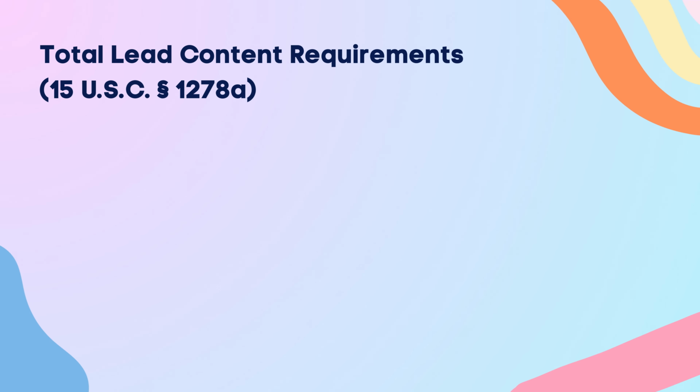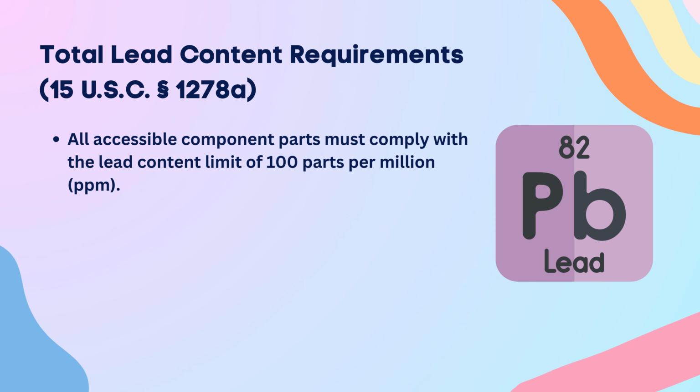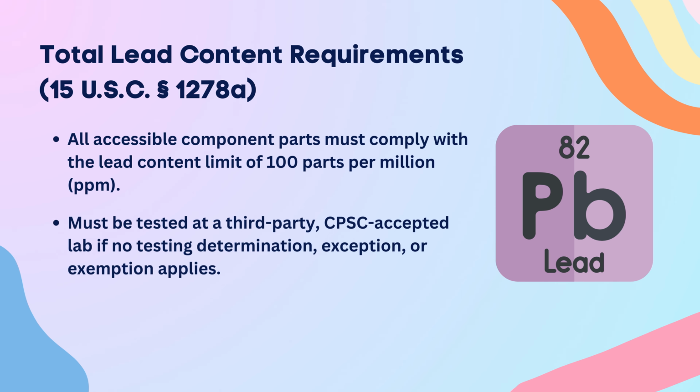Infant garments and tight-fitting sleepwear garments are subject to additional children's product requirements, other than the flammability requirements we just went over. Children's products are subject to the total lead content requirements of 15 U.S.C. Section 1278A. All accessible component parts of children's products must comply with the lead content limit of 100 parts per million. The accessible components must be third-party tested for compliance if no testing determination, exception, or exemption applies.